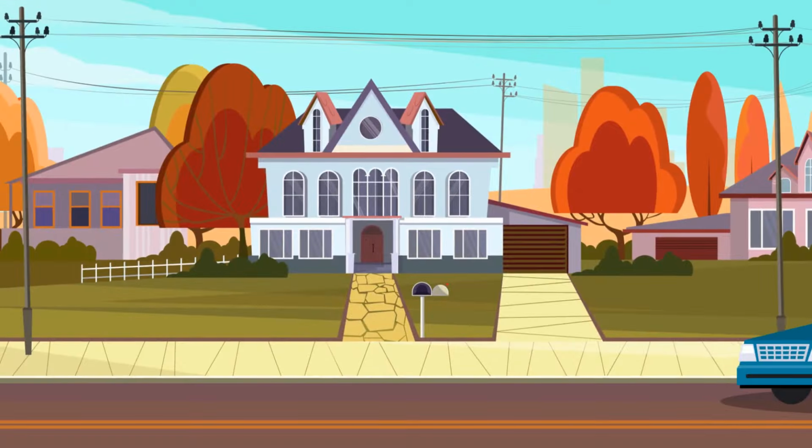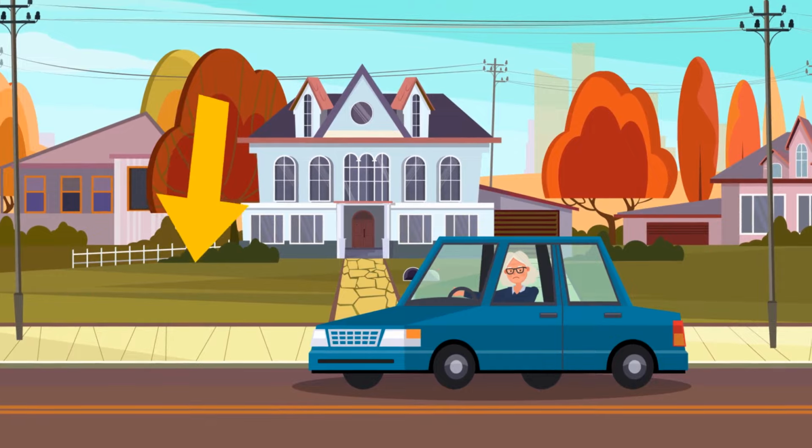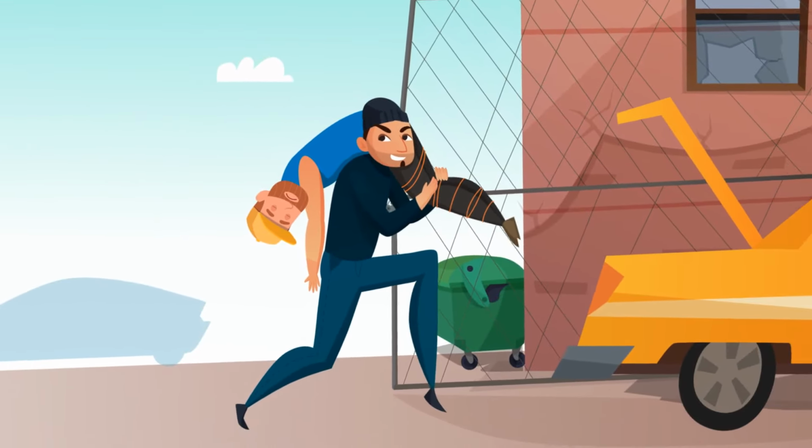You might have noticed that when Mrs. Anderson arrived, there was no ambulance in the driveway. That's super suspicious.